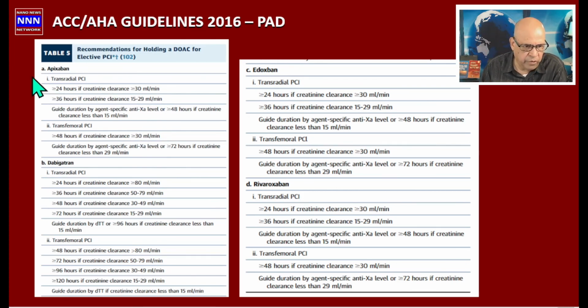If we are doing a transradial PCI, again, we have to look at the guidance in the product description. For a transfemoral, you have to wait 72 hours if the creatinine clearance is less than 29 ml. So we can just go down the list like this. I'm just going to let you look at it and see what is the ideal duration for holding the DOACs before an elective PCI. It is all dependent on creatinine clearance. Similarly for rivaroxaban and apixaban.